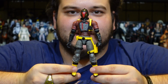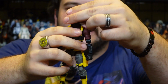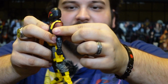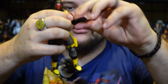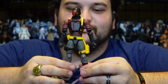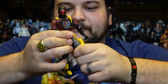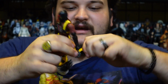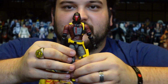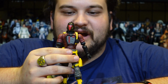And here is the Python Patrol Bat out of the packaging, and he looks awesome. He is fully articulated, head is on a ball joint, neck is also on a ball joint in the torso, fully articulated shoulders, butterfly joints, upper bicep, double jointed elbows, wrist joints, and the wrists do pop off. You do have the interchangeable weapons that the other Bats have. Ab crunch, waist, hips, upper thigh, double jointed knees, upper boot swivel, and ankle joint, and that's pretty much it for articulation.